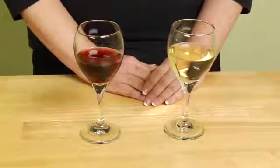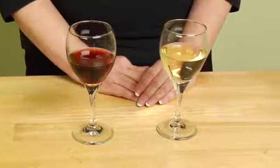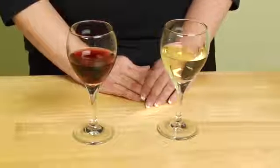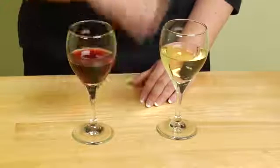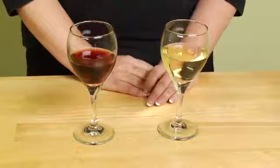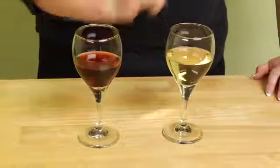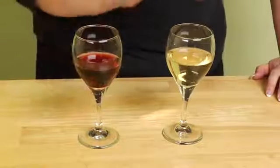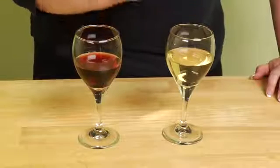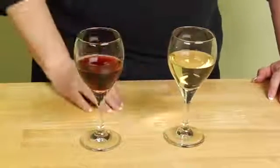You might find a little bit of gasoline. You might find a little bit of nail polish remover. You might find a little bit of ammonia, and you might find a little bit of paint or paint thinner or varnish. Now I know that doesn't sound very appealing, and don't worry, it won't taste that way, but it's probably on the top of the glass, and you'll be able to smell it, but it should go away very quickly. It's not a sign of a bad wine.